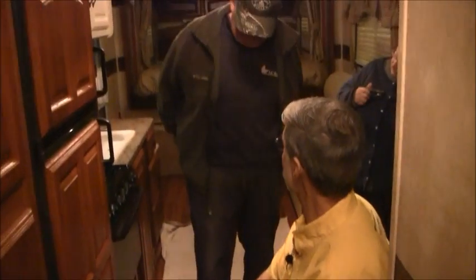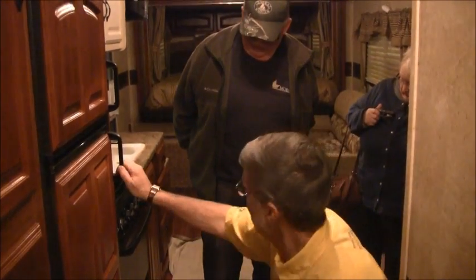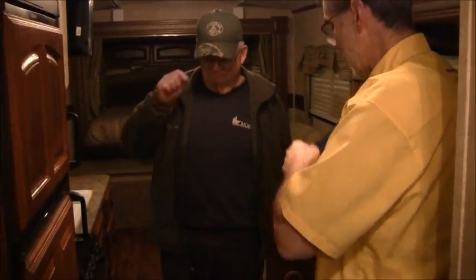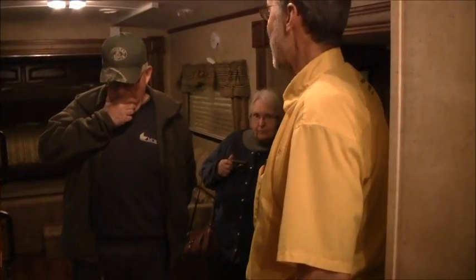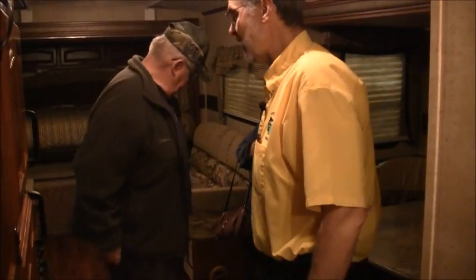That little jewel there can kill your battery if allowed to. So again, if you're going to park this in a spot for any length of time and not have it plugged in, you want to utilize that disconnect switch outside so that thing cannot be allowed to kill your battery. Okay, all right, your microwave oven.